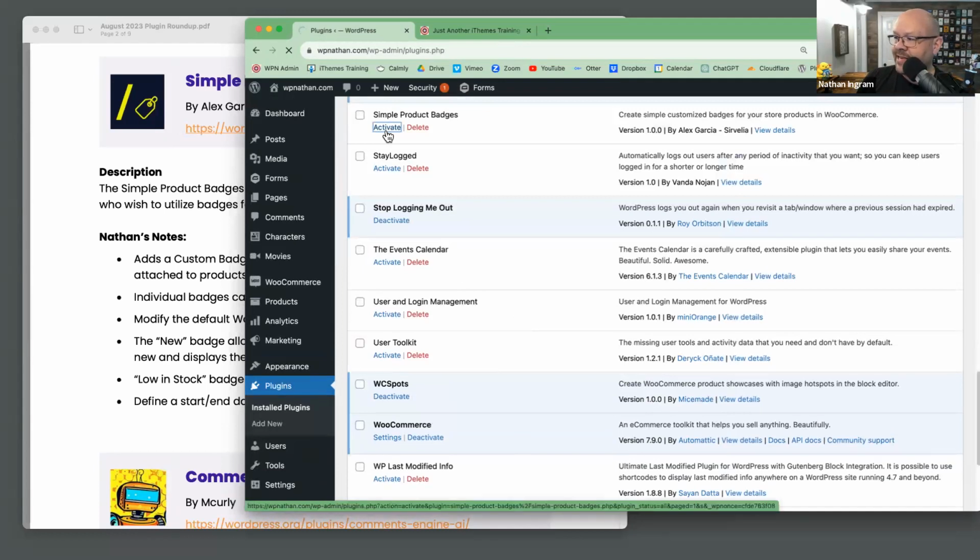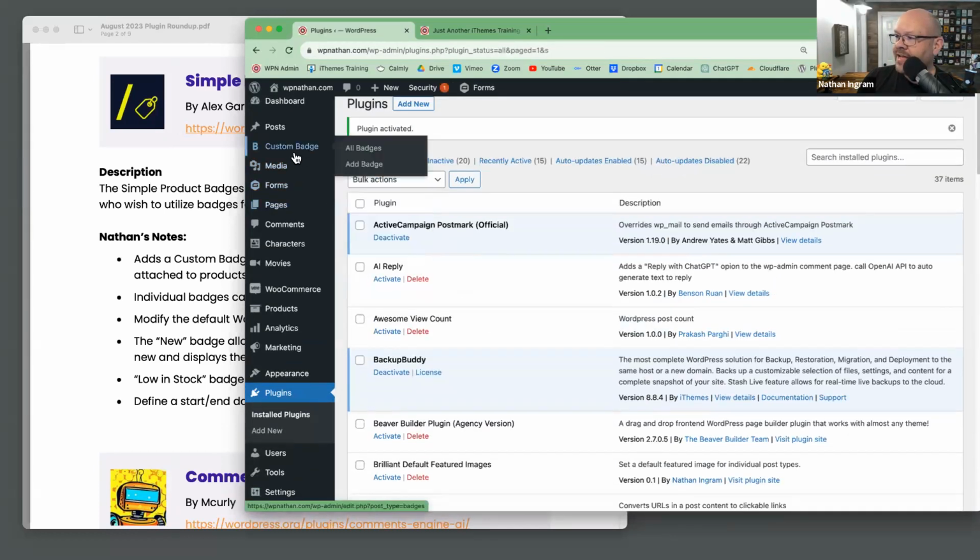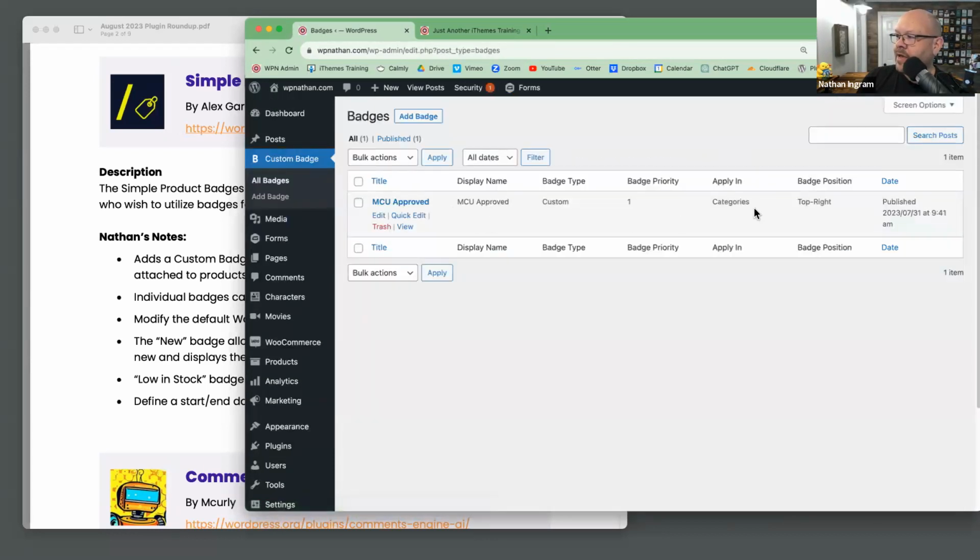So we'll activate this, and what we'll find is it has added a new menu item for us here. Now, there's two ways you can go about adding a badge. The first is here, in this list at the global level.